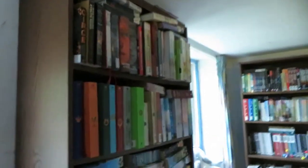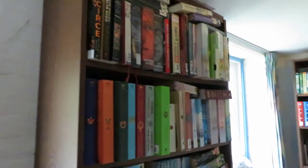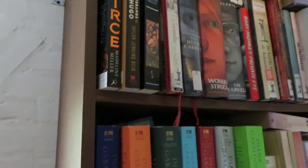Okay, that's the end of that. Now we go over here. Okay, let's start with the historical fiction, I guess. This shelf has barely changed as well. All I did was add two books to it. I added Circe and The Seven Husbands of Evelyn Hugo. I haven't read either one of those yet.